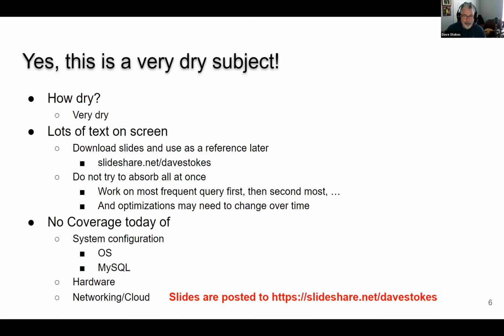If you're starting off on this, you're fairly new to databases and you're just getting into query tuning, don't try to absorb this all at once. This is something you have to play with, work with, and go from there. And by the way, work on your most frequent query first, because if you have something that runs 10,000 times a minute and you take a 1/10 of a millisecond off that, that adds up. If you speed up something that normally runs in 5 minutes and it runs in 4 minutes and 55 seconds and you only run it once a quarter, not much of a win. And these optimizations that you're going to be making will change over time as your data usage patterns, the size of your data, and your data structures change.